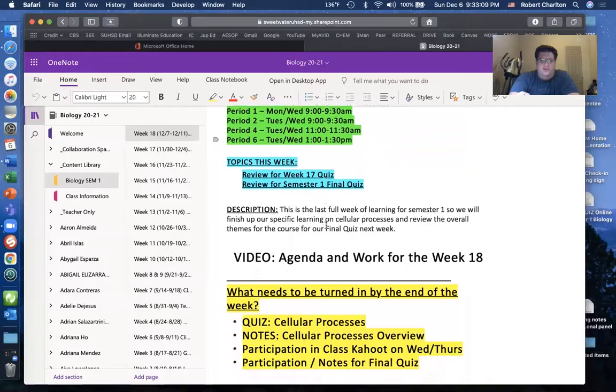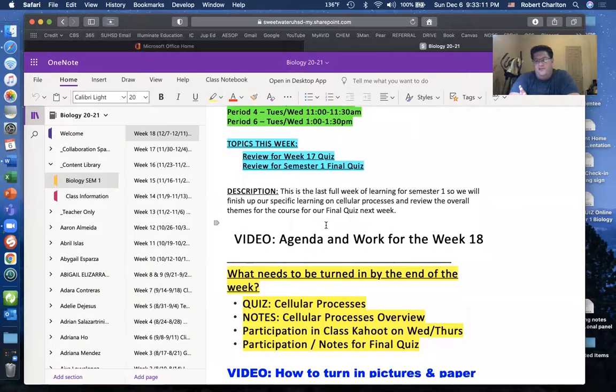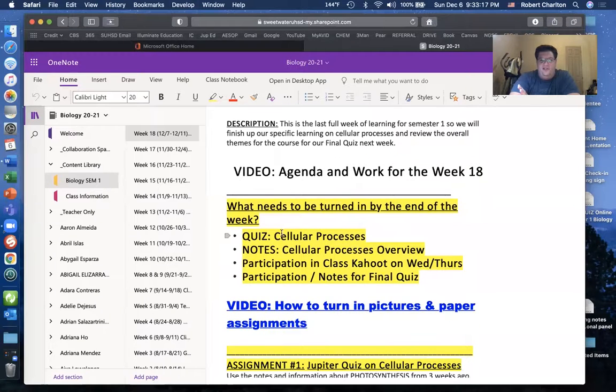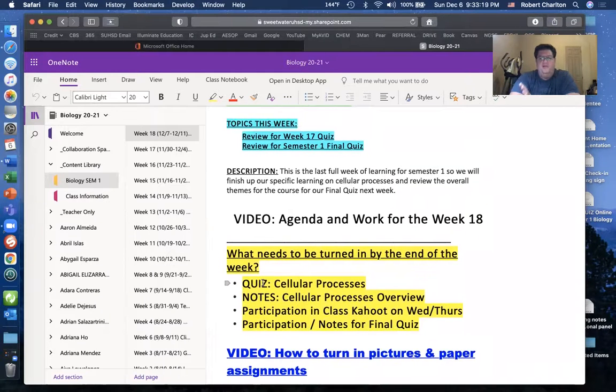All right. So basically, I took everything from week 17, everything from last week, and just copied it into here and added one more thing. So here's the things that you need to get done for week 18. There was a quiz that we had last week. I told everybody not to take the quiz until we had done a set of review notes and we did a Kahoot together, and then you should feel comfortable taking the quiz.